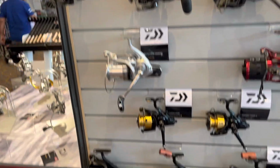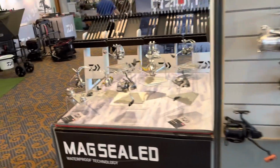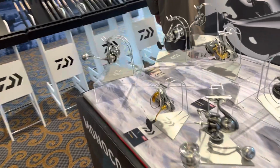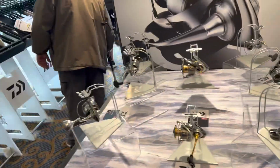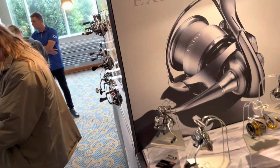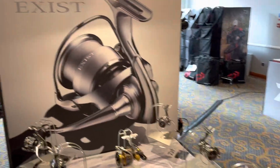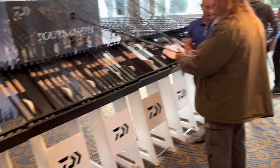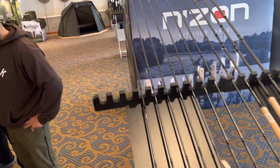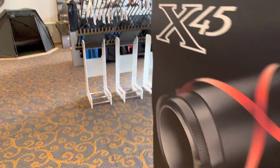Daiwa do an incredible amount of reels, as you know, and the thing about Daiwa is they cover sea fishing, coarse fishing, game fishing, they do all kinds of things. They do specimen fishing, they cover everything, and you can see all the reels, and of course all the trade come along and have a look today and put orders in for you, the customer. But the thing with me, with Daiwa, is about rods, but I'm going to come back to them because there's a couple I want to show you. There's a couple of customers there.